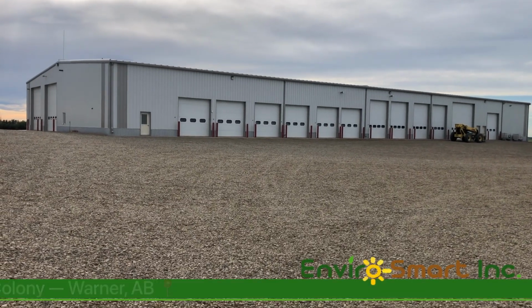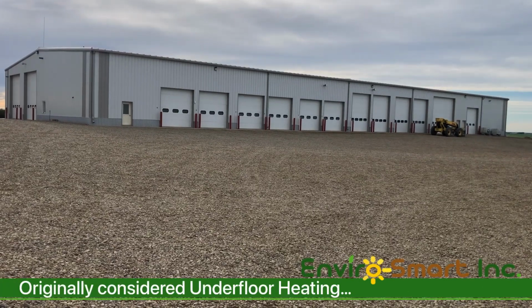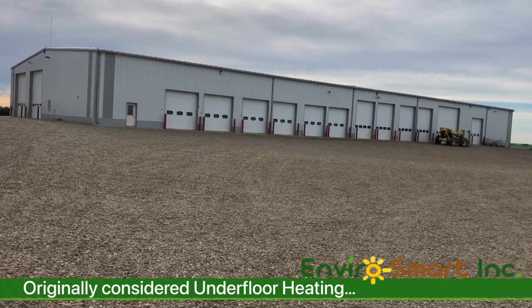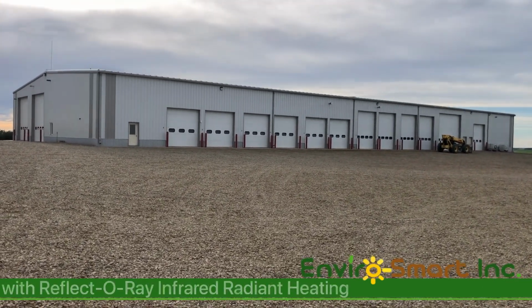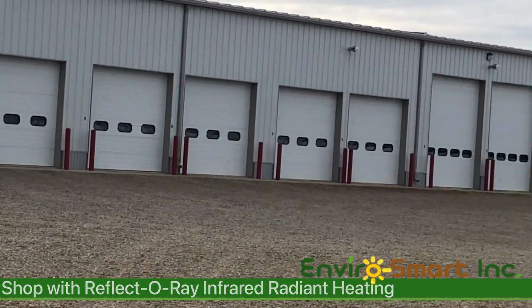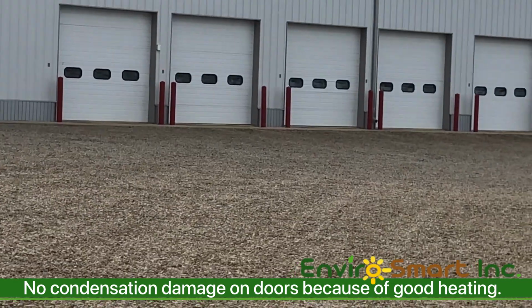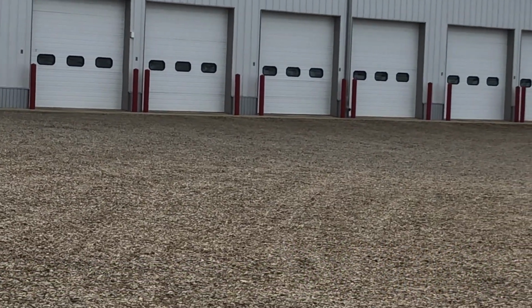Out here at Elm Spring Colony, they were going to put in underfloor heating here, and they made a beautiful shop. The doors are beautifully dry and clean. All the doors are clean from one end to the other. Oh, we got to congratulate them for being so smart.